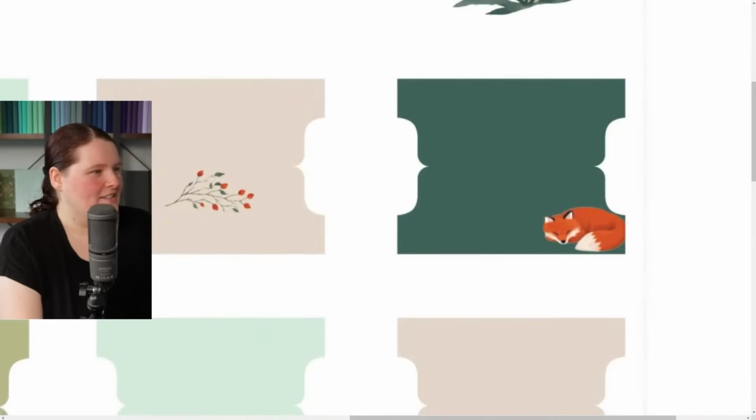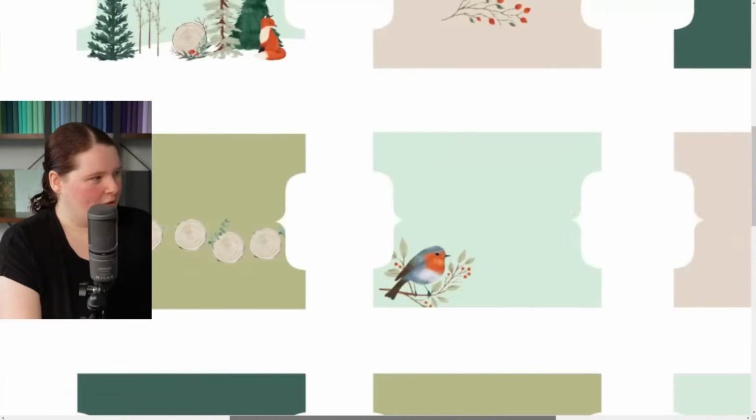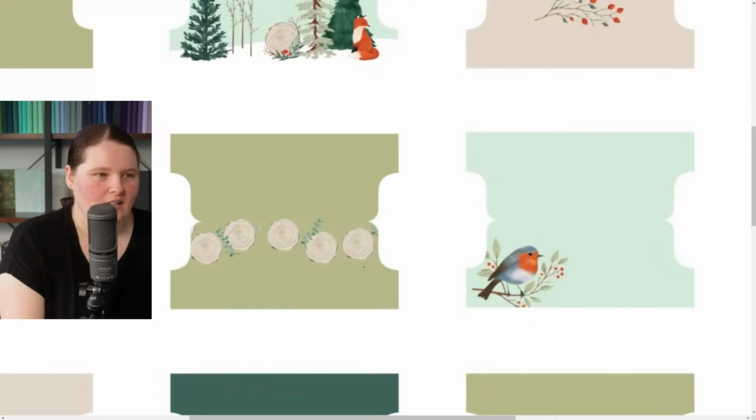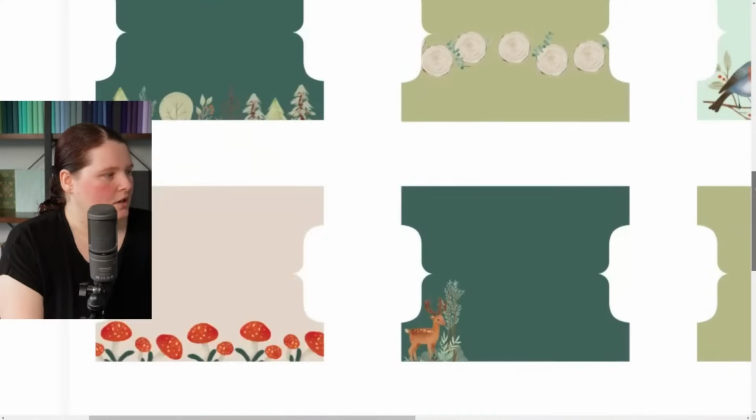This one will be fine because it's just that kind of little corner design. This one will be fine. It's a corner design. The robin's fine. The tree pieces, they might be a little bit too close. Yeah, the alignment, that's the word. The alignment would bug me. And then this one will be fine because they're all down the bottom. This will be fine.